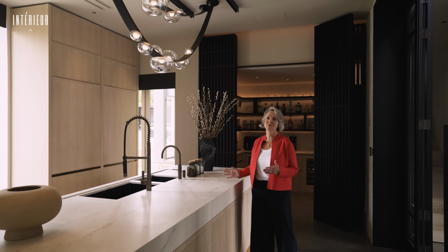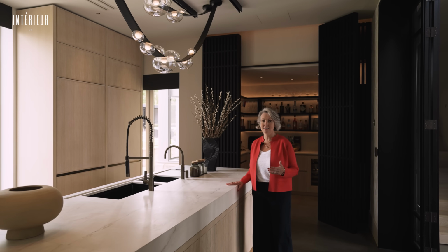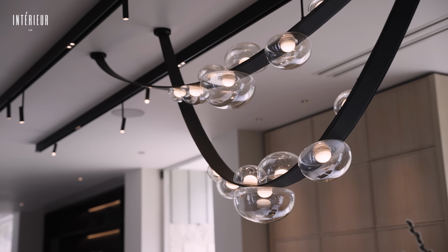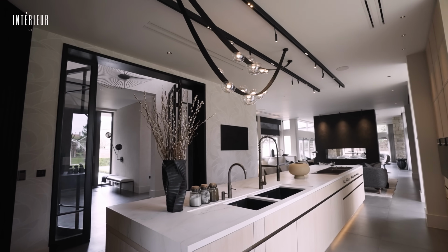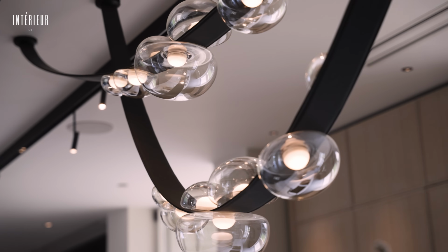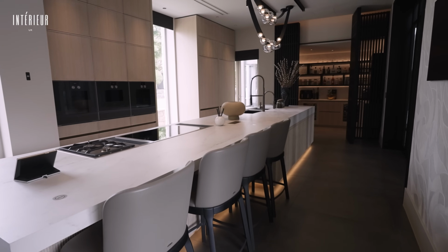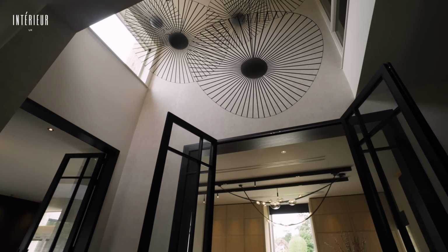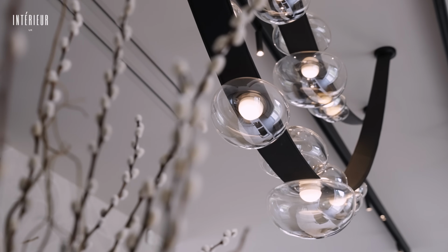One of the things that's important to any space is decorative lighting. So here we have task lighting with the track lighting system, but also we have this amazing dewdrop pendant. It really creates a visual anchor. When you're stood in the hallway looking through into the kitchen, this dramatic light installation is a real breathtaking moment.